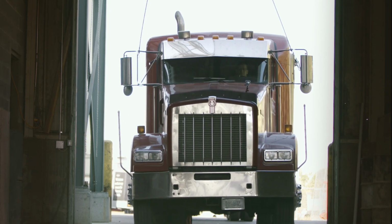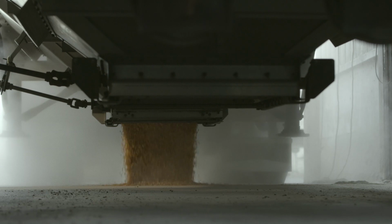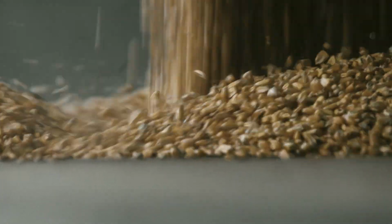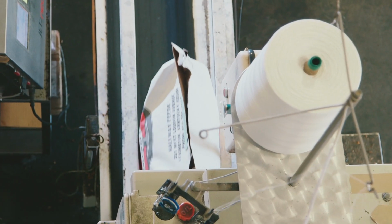Each one of those ingredients are sourced from suppliers that we have long-term relationships with, so that each supplier knows what our expectations are and what we'll deliver to the customer in the form of a final product.